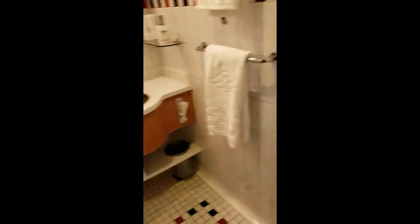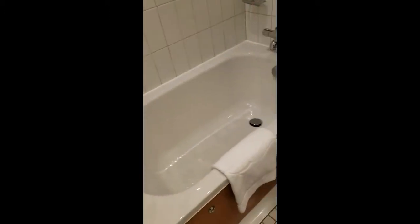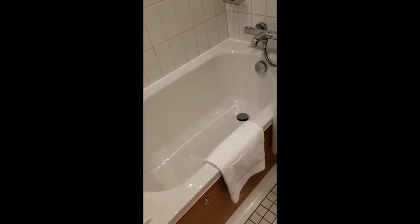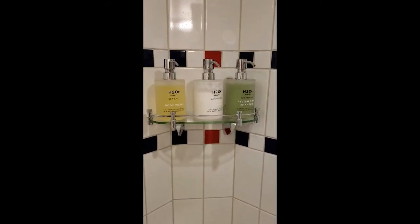Now this room also features 2 bathrooms. It's considered a split bath. So right now we're walking into the shower area, complete with bathtub. Now the bathtub again is perfect if you have little children who need to take little baths. And then sad to say, on the Disney Dream, they are no longer providing the toiletries that you can take home. Those little freebie souvenirs are gone.